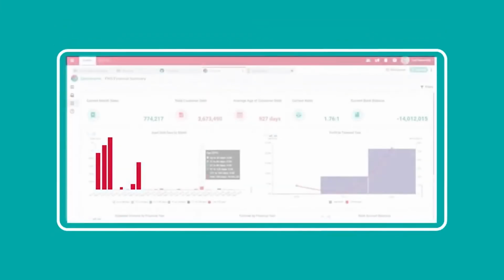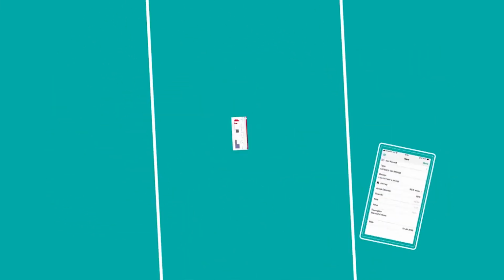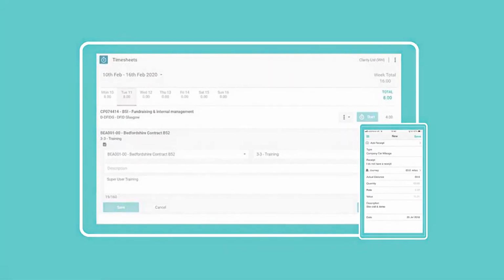See one set of data for reporting across your entire business, safe in the knowledge that data is accurate and up to date. Manage and report from every angle, branch, department, group, fund or project.